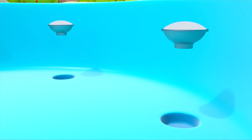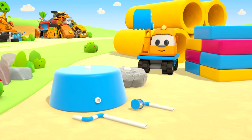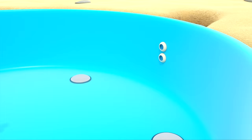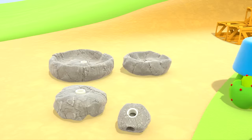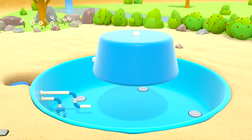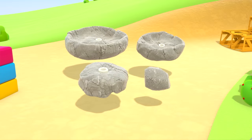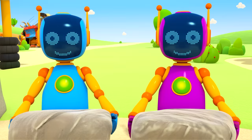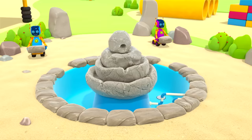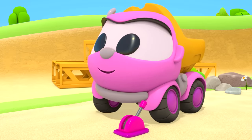Let's put some lights in to light the water up. A pump. Some pipes for the water to flow through. And that's the base, which we will stack the beautiful stones on. Here they are. The robots are putting some stones round the edge. Hooray! Let's turn it on.